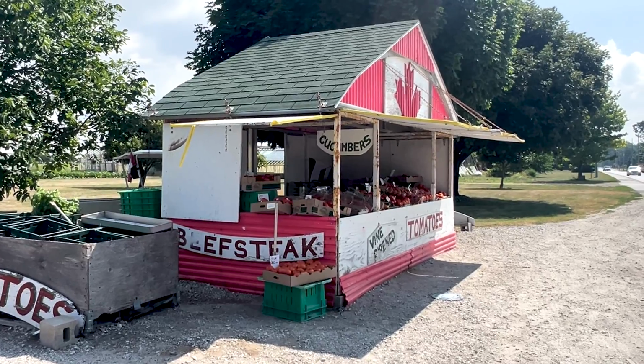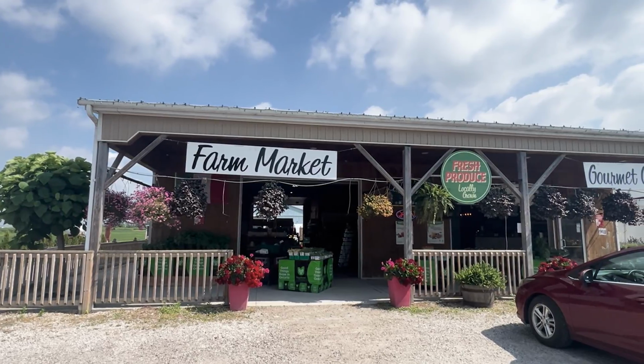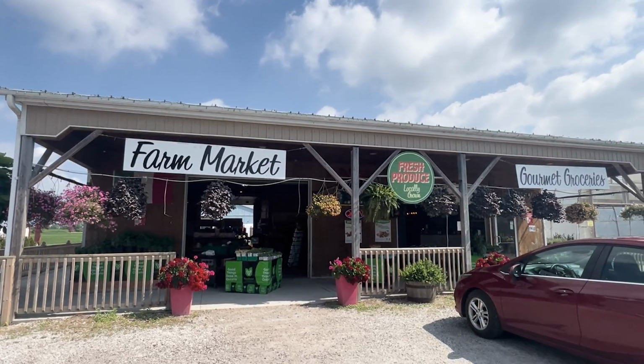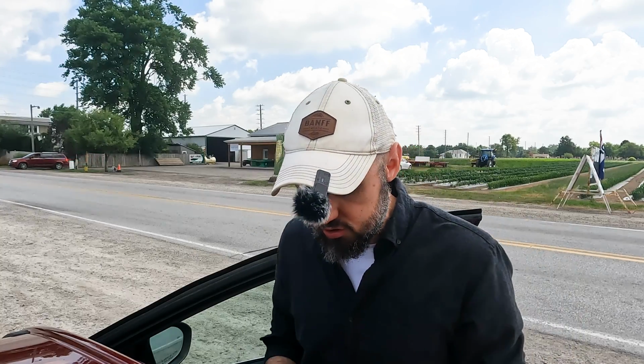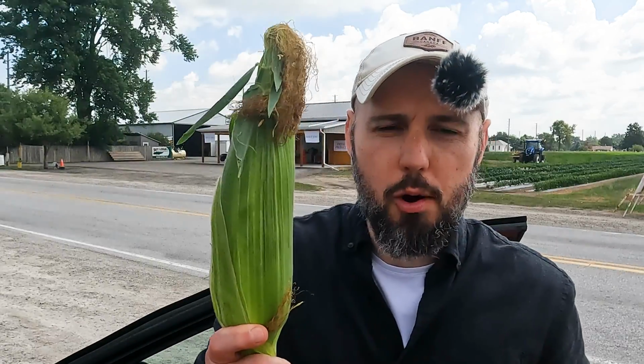One of my favorite things about the Kingsville, Leamington area is the fresh farm stands they have literally everywhere in this county. You can't get away. On a 10-minute drive, I think I've seen 15 of them because there's farms everywhere. And I'm telling you, so juicy, it's delicious. Fresh corn, yellow cherries.